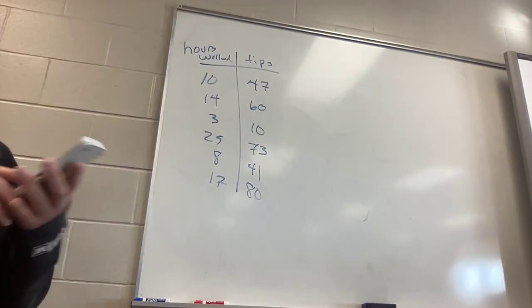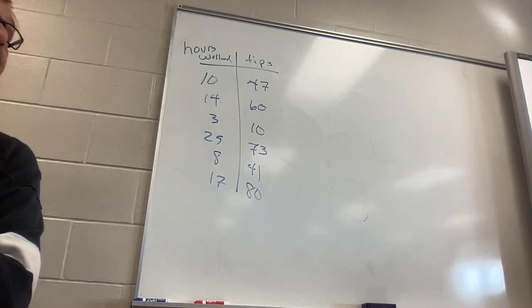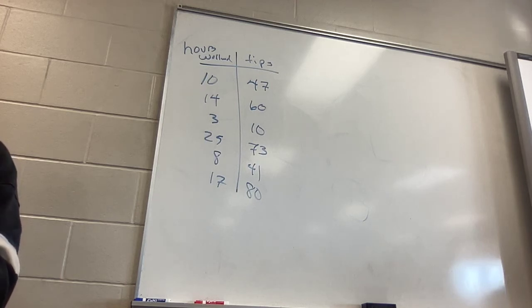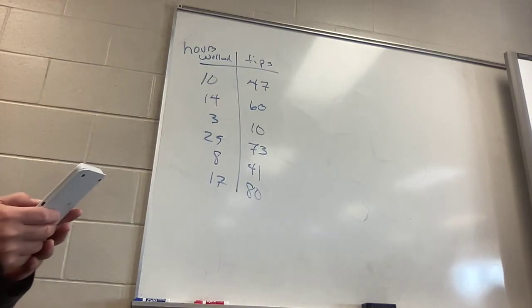You have to know the following: stat, edit. If you've got your own calculator, you probably have list 1 and list 2 already. Probably. If you're borrowing one of my calculators, who knows? If you need list 1 and list 2, you go to stat, setup editor, L1, L2. I will be entering these numbers as some of you are right now.